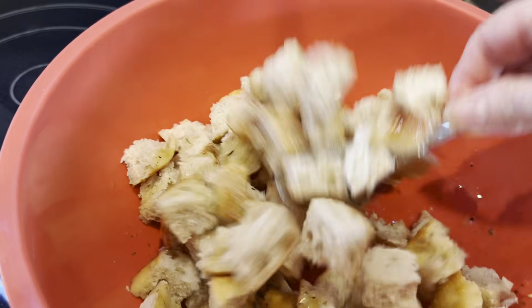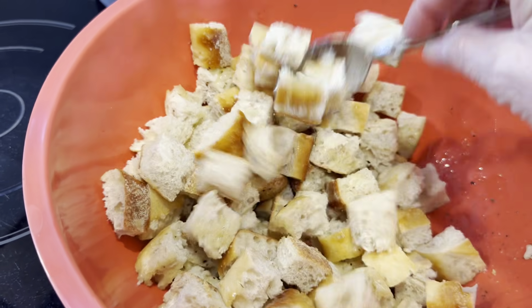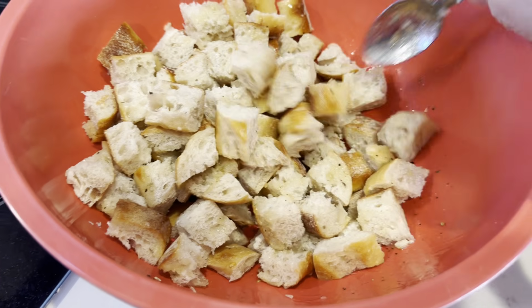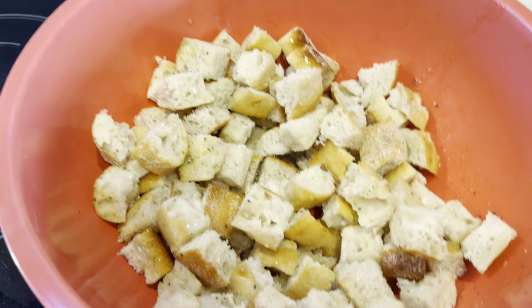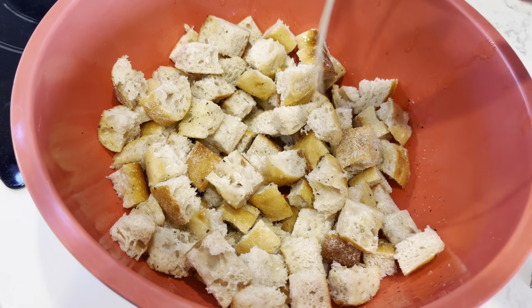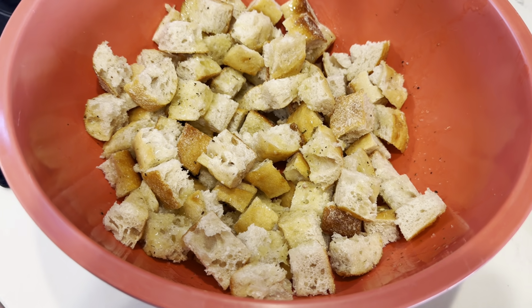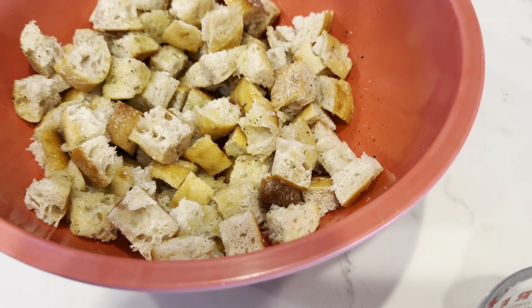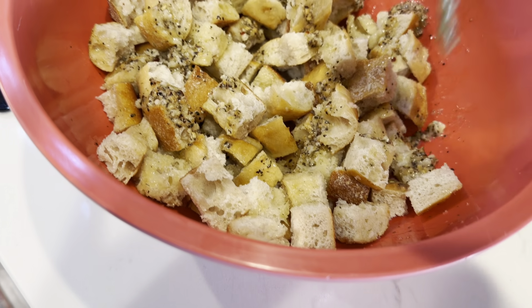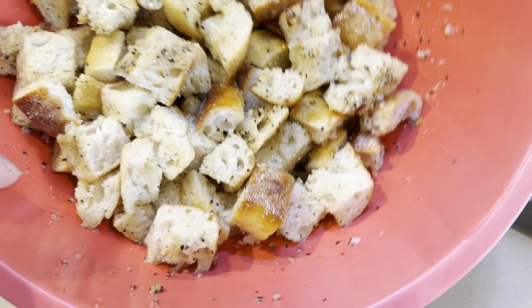I'm going to stir those up. I like mine really buttery. Obviously, it's a lot of calories and a lot of fat, so if you're feeling healthy, use less butter. Well, my spices kind of sunk to the bottom. All right, let's toss those. And now the bread is thoroughly coated.